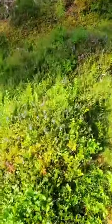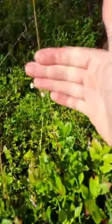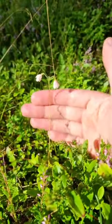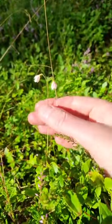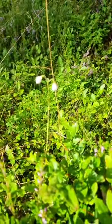There's a perfect example, look at that. But sadly, because it's only one clone, it can't reproduce. Here's the namesake Twinflower. Oops, sorry, flower. Isn't it just a lovely little thing? Linnaea borealis. And in fact, Linnaea, as Carl Linnaeus, absolutely loved the little plant. It was one of his favourites.